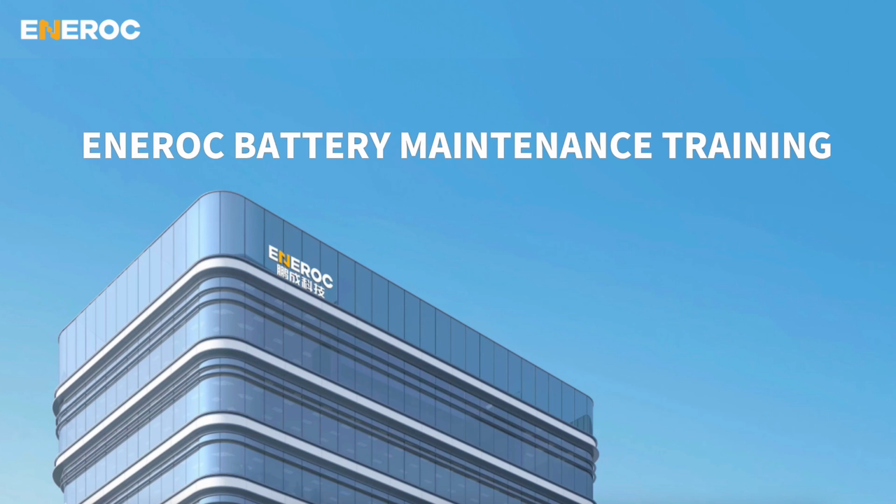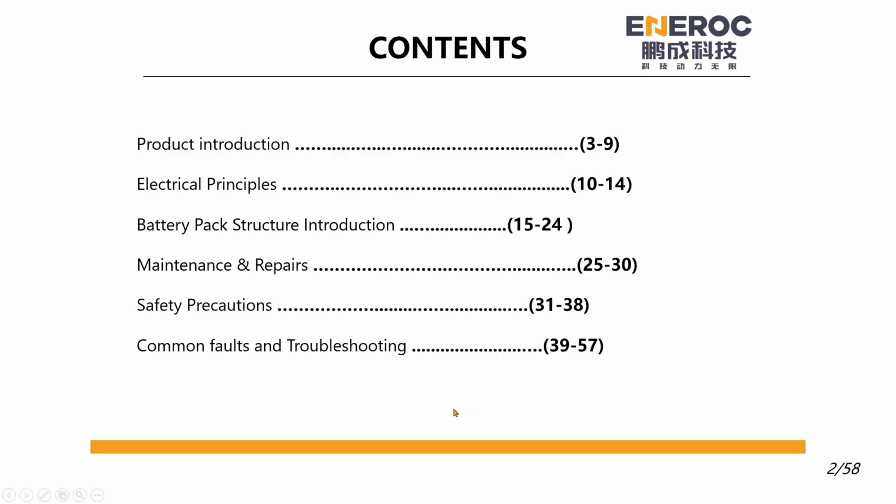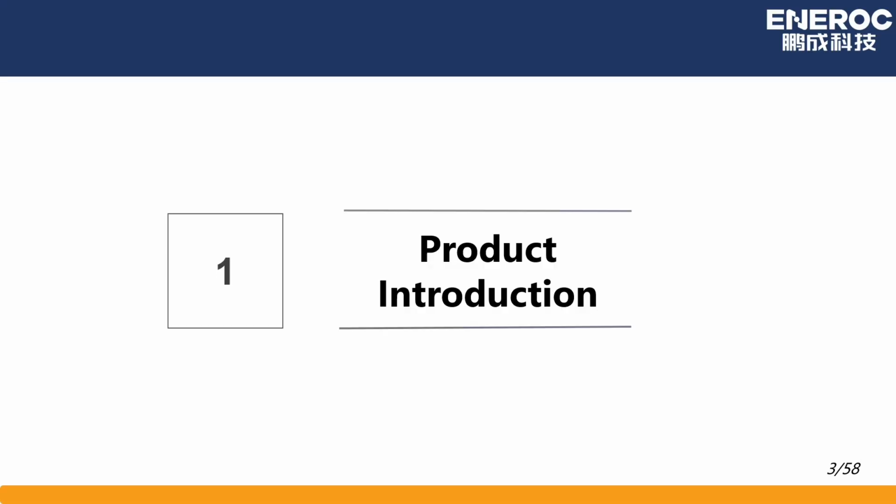Today's training will cover understanding lithium batteries and after-sales service education. The contents of the training material include product introduction, internal components, battery pack structure introduction, maintenance and repair, safety precautions, and finally, common defects and maintenance with troubleshooting. First, let me introduce and explain our product.